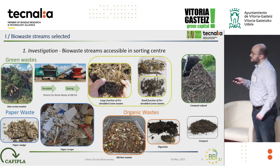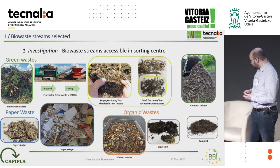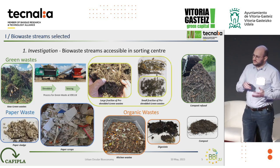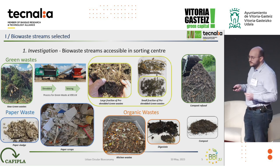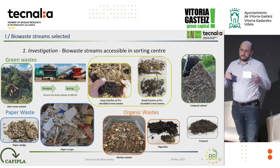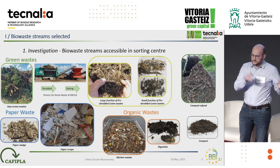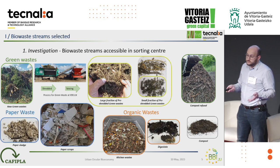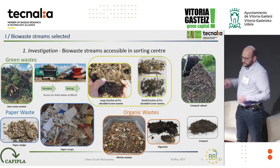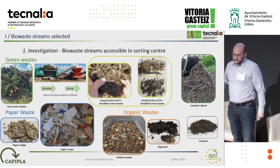Firstly, there were a lot of accessible feedstocks at Idelux. The first one was the green waste, because they mix this green waste with the organic waste to obtain the compost after the anaerobic digestion. This green waste is really pure because it was already selected by the municipalities, by the consumers, and put in a separate trash can. At Idelux, they shred it, they do some mechanical operations to use it easily in the anaerobic digestion. And there is some compost refusal.